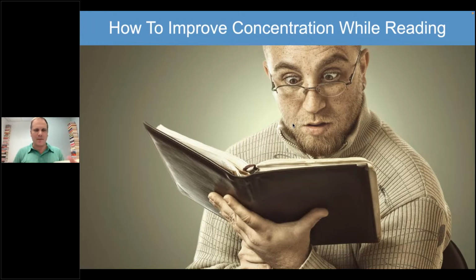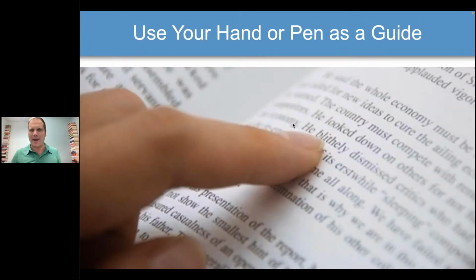Whenever you're reading on the page, like a physical, actual book, we'll talk about reading on the screen separately in a few moments here. But when you're reading on the page, the easiest thing you can do to improve your focus is to start using your hand, finger, or pen as a guide. What I mean by that is simply going like this, or your finger, just gliding it across the page, or if you prefer a pen, that's fine too. Whatever you're most comfortable with.